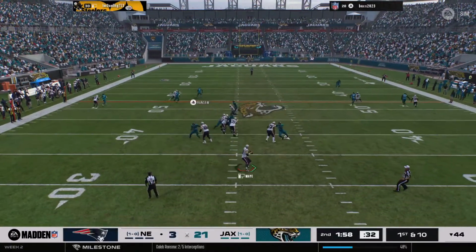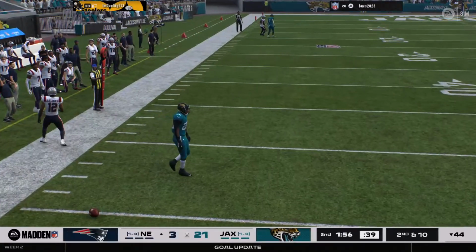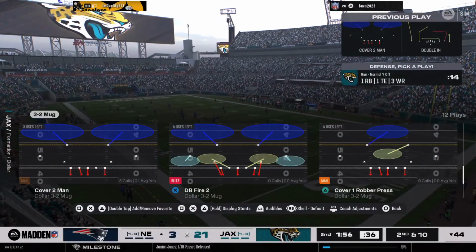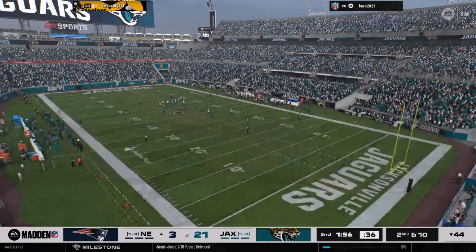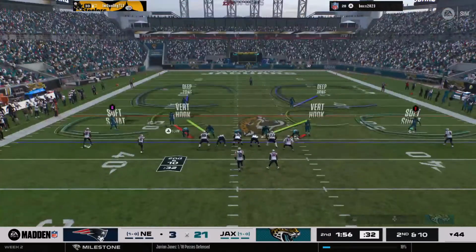Throwing here is May. And the coverage is terrific there as that's knocked down and incomplete. The quarterback got away with one there. Looked like he was in line for a pick, but instead, it's knocked harmlessly to the turf. Now a 2nd and 10.